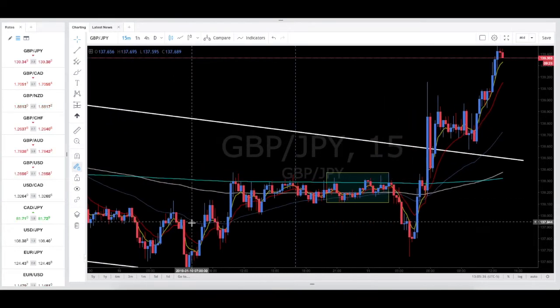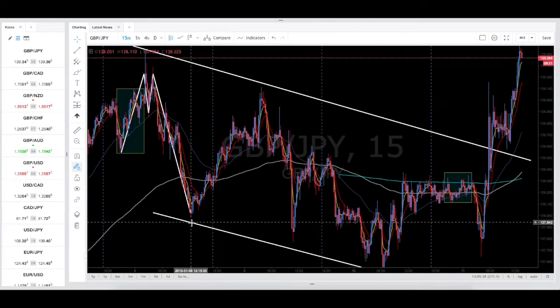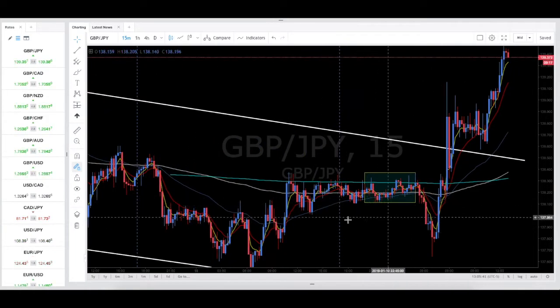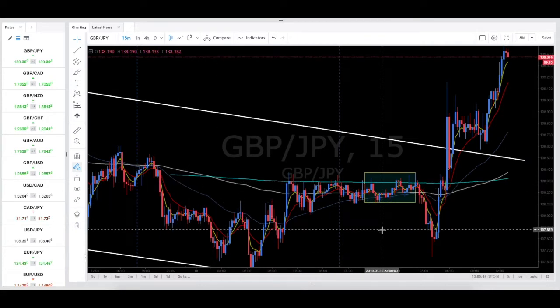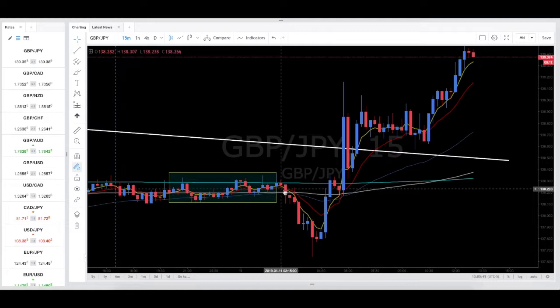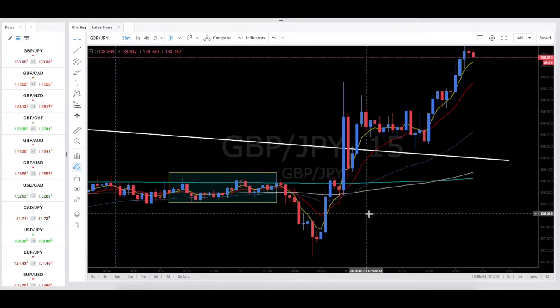Because as you can see, when we go back, the EMAs like to be spread apart. So when they're together like this, it's a really good sign that there's going to be a break at some point very soon. So how can we take advantage of that? In this instance, the best way to take advantage was with the news.